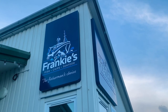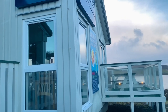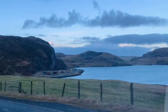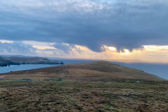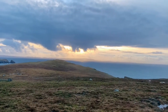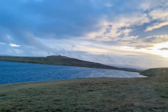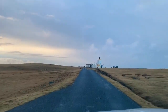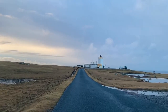This is the northernmost fish and chip shop in the UK, but unfortunately, it's closed now. So we continue to drive past some more dramatic landscapes on our way to Eshaness Lighthouse. Just look at this gorgeous sunset and this lake, which is very close to the Eshaness Lighthouse and is far above sea level and reminds me of that famous lake in Faroe Islands.